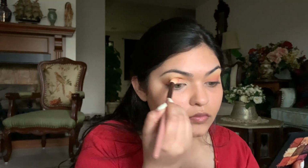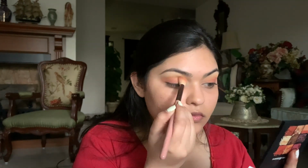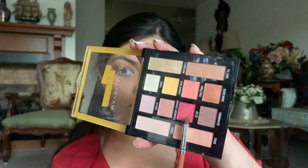I like this intensity of the color as it's not extremely harsh. And now I'm moving on to the other shade. I'm going back to my Maybelline Lemonade Craze palette, and I'm taking that hot pink shade and putting it in my inner corner as well as the middle part of my lid.